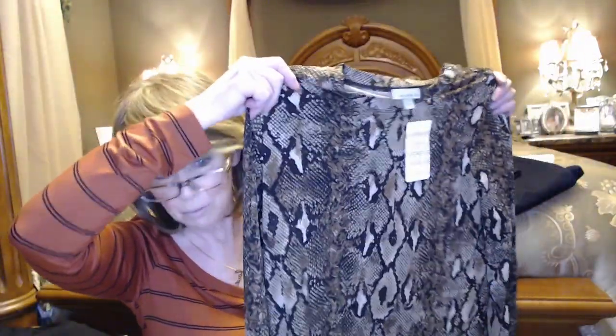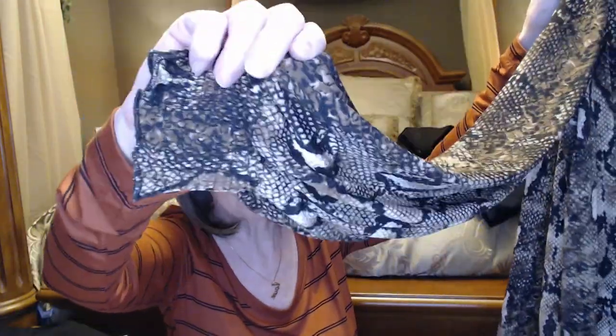This next one's going to be a tough one to say no to. This is the Layla snake print top in brown, size small, by Allison Joy. I love this print. I have a dress from them in this print, in this color, and I love it. I love the sleeve detail here with the smocking, whatever you want to call that. It's got a nice neckline, but it's just too big. So this is normally $68. It's on sale for $49.99, and my price would be $44.99.